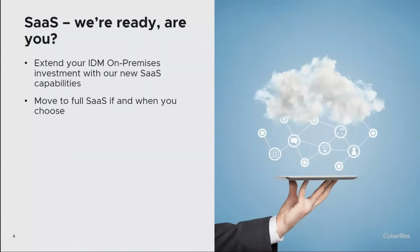You can continue to leverage your existing on-premises identity management capabilities and identity governance capabilities for as long as you choose. But you can also now start to move some of those capabilities or extend those capabilities with SaaS services, and that allows you to start your journey to SaaS in a way that's manageable and on your timeline. So you can move to full SaaS if and when you choose, incrementally and gradually.